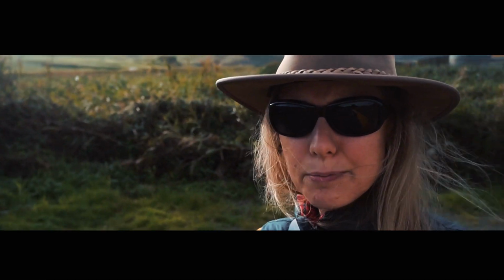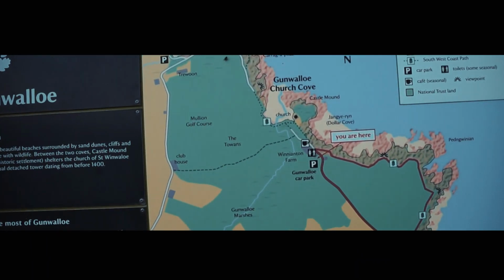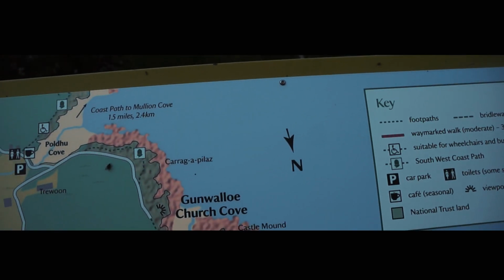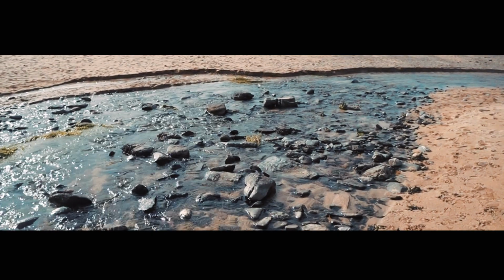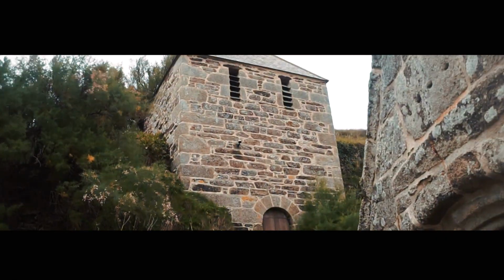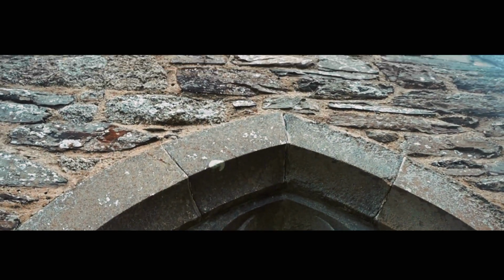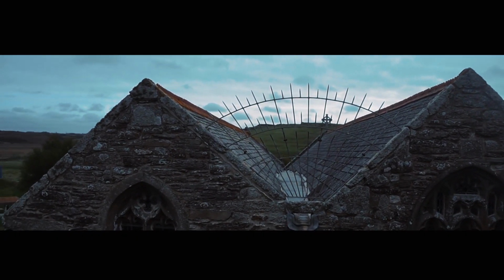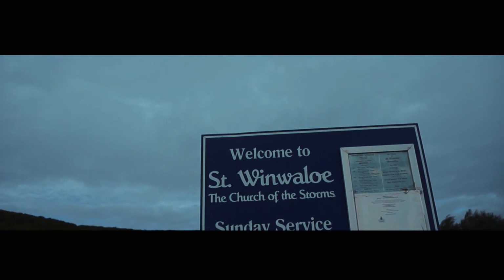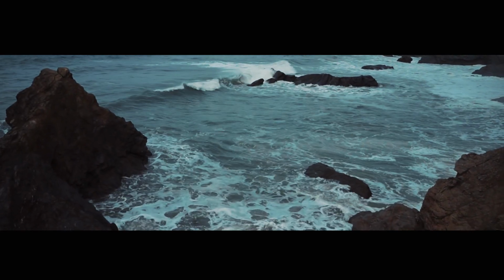But yes, let's get back to where we are. We are at Gunwallow. Gunwallow has two beautiful beaches surrounded by sand dunes, cliffs and reed beds, and there are two coves. Between these two coves, Castle Mound shelters a church called St Gunwallow, and the church tower dates back from before 1400. So it's a really old building. I think it's also called the Church of the Storms because, as you can imagine, this place has a lot of storms. We'll probably see some big waves today.